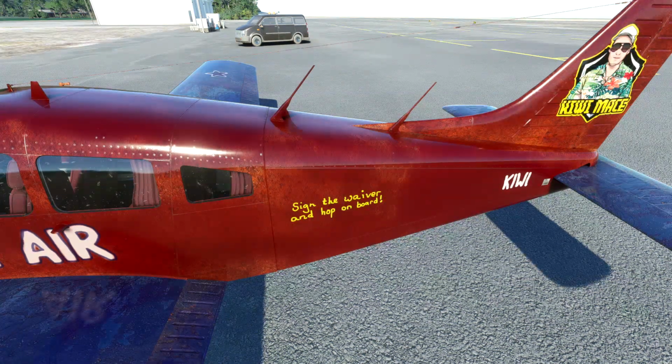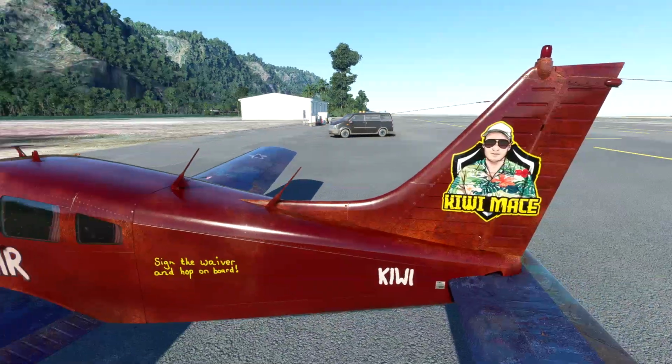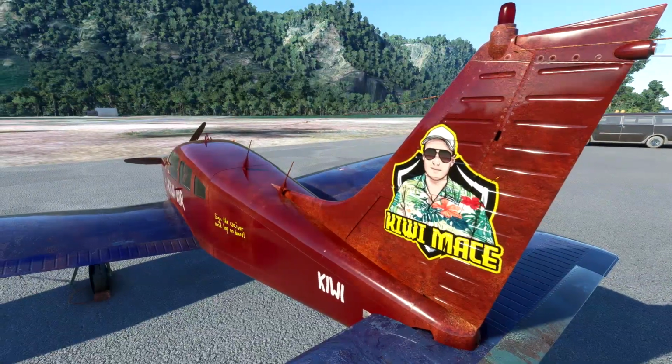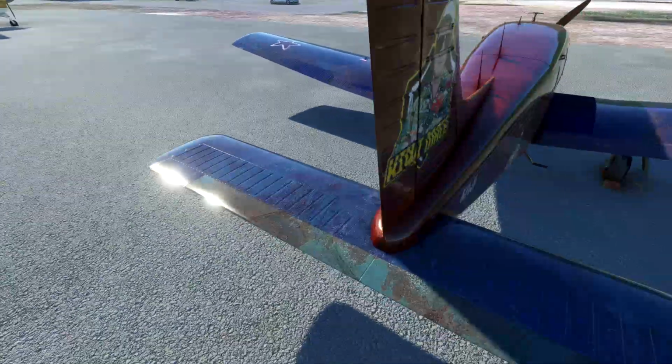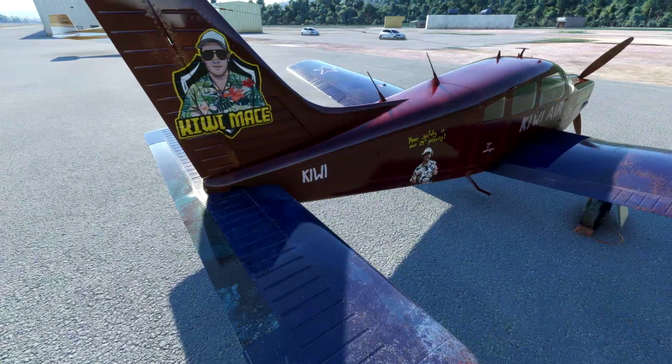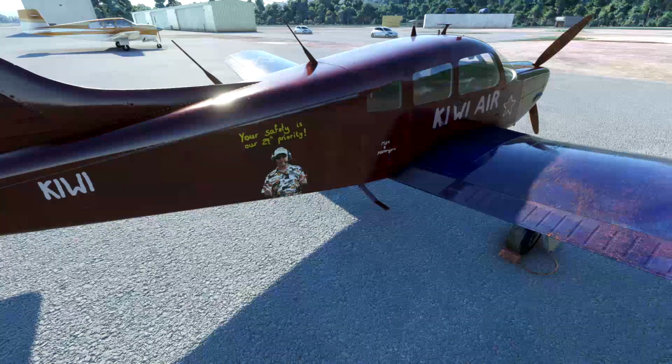So sign the waiver. I mean, we do have a great track record. 30% of people get there safely, and although people will be happy with that, we still want them to sign the waiver. We've got the new logo there right on the vertical stabilizer. Beautiful. Look at that guy. What a champion. Anyway, there's a little bit of surface rust around here, but just ignore that. There's no problem at all. And as always, your safety is our 29th priority.